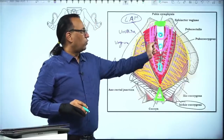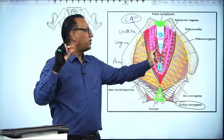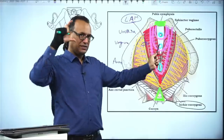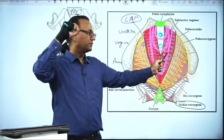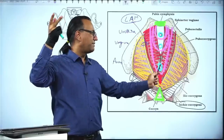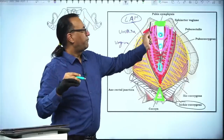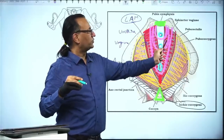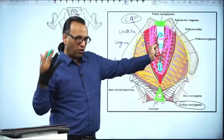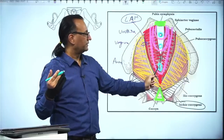So what are they? They are skeletal muscles, sphincters. They hold the urine, urinary continence. They hold the vaginal lumen, vaginal contents, so it is a vaginal sphincter. And they hold the fecal matter, fecal continence. So you are telling me puborectalis, pubovaginalis and puboanalis are all parts of pubococcygeus? Yes, they are parts of pubococcygeus.